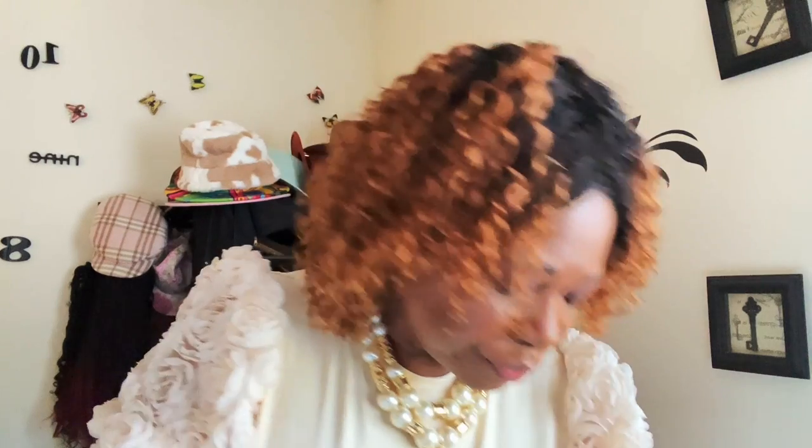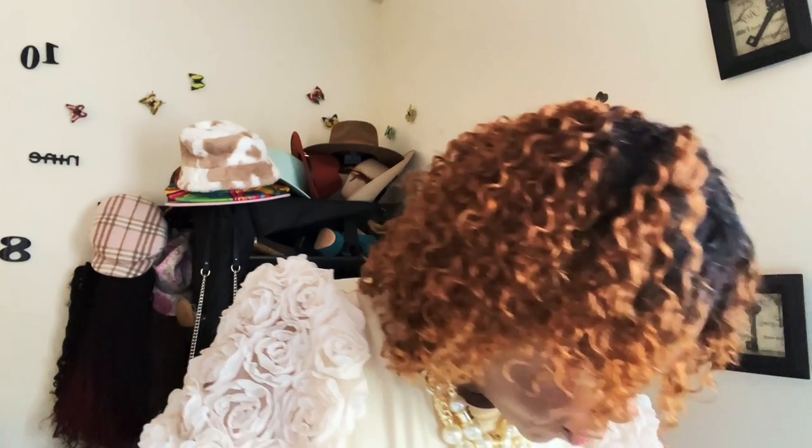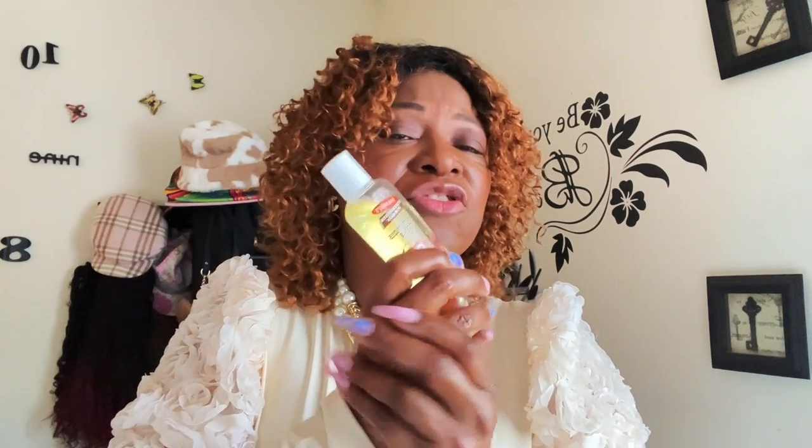I got this. It is from Palmer's Cocoa Butter Formula Moisturizing Softens Body Oil. You know how you get those little travel sizes when you're traveling? That's where I found this. This is going to last me forever. And it is so good for my hands. And it is good for the feet too. Put it on before you go to bed after your shower. Put it on your hands and feet. Wonderful. Okay, let's get back to you.